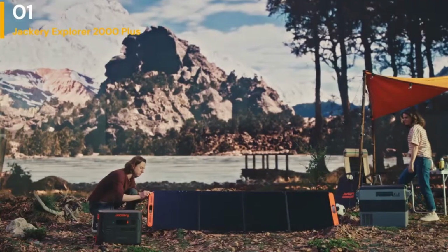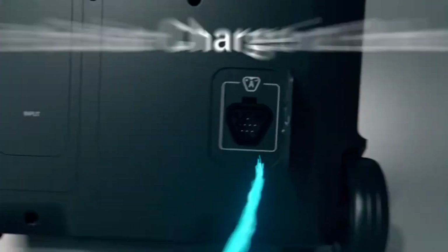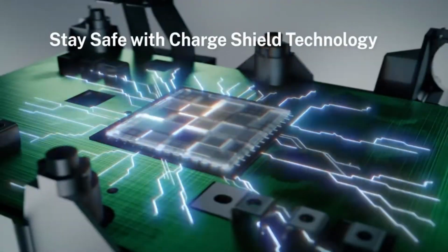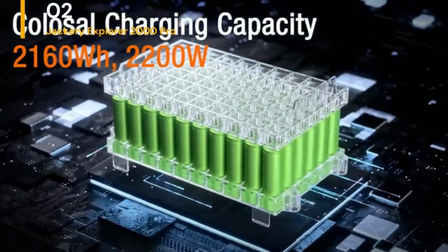Expandable with extra batteries. Long life batteries. Cons. Heavy. Slightly less capacity than our previous pick. Number 2. Jackery Explorer 2000 Pro.